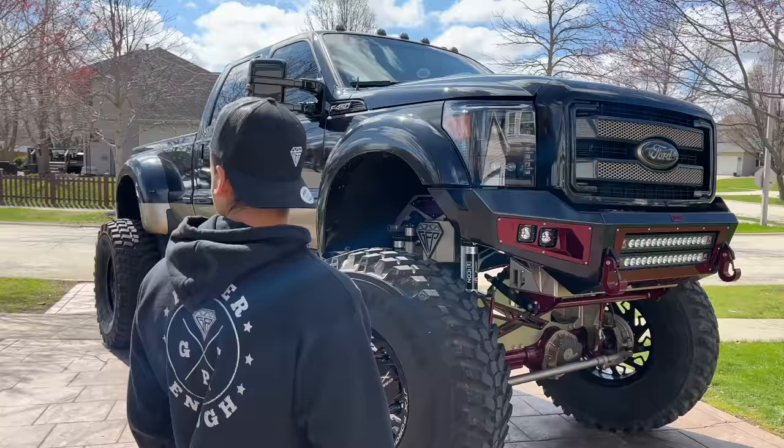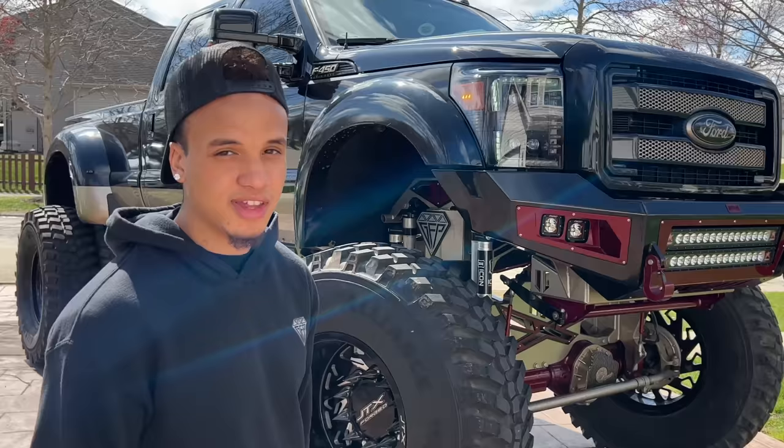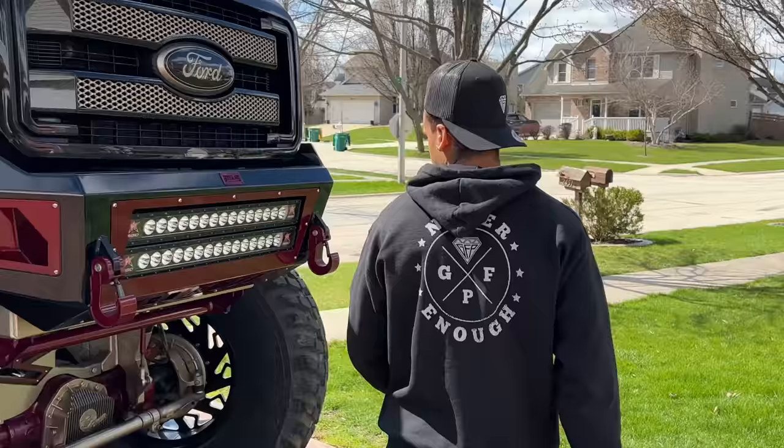There's still like 2 more things I want to change about the truck before I completely rebuild the whole thing. These little dinky sway bars, those will be gone soon. I'm tired of my ramen noodle sway bars that bend every single time I flex the truck out. Come on, vamanos. Everybody, let's go.